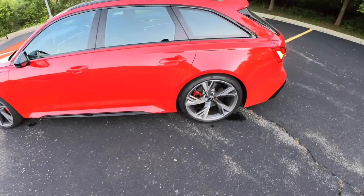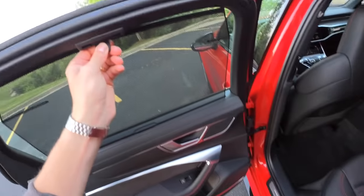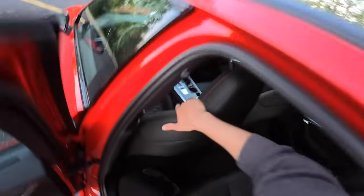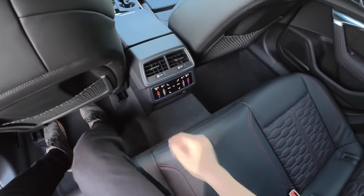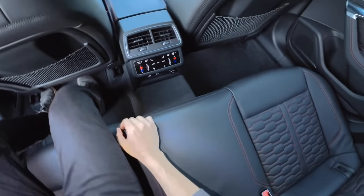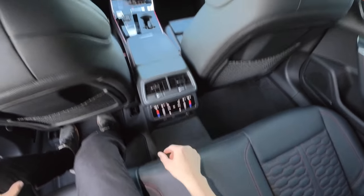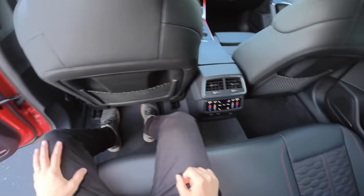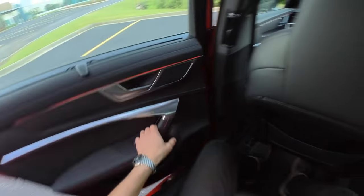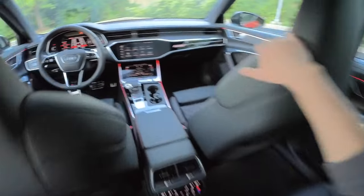Let's show you guys in the back seat here too. We've got a couple privacy shades, manually operated, and lots of interesting climate controls back here. Again, all haptic touch. USB-C ports in this RS6. We've got also a couple in the front center console here. Seat pockets, nice place to put a water bottle. Just a really solid interior.